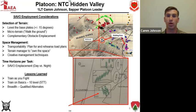We did one large combined arms breach during contested operations, but had a handful of squad attacks or react to contacts during the rotation. And it was really evident that soldiers weren't as confident on these basic soldier tasks because, again, we had spent so much time becoming proficient in these engineering tasks.